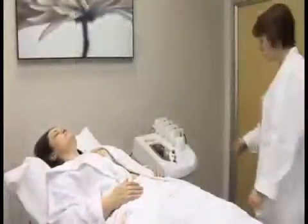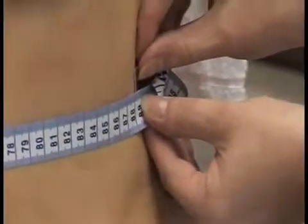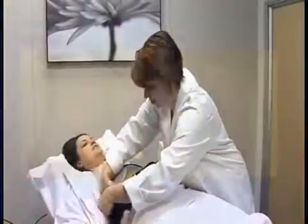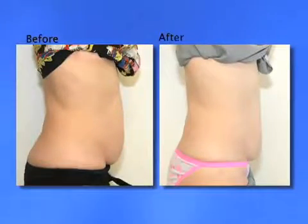Usually it takes a few of these 8 treatments for people to start noticing some looseness in their clothing. If you do a measurement, even after the first treatment, there is some shrinkage that occurs almost immediately, but the real benefit is after a series of 8 treatments. Most patients have been very pleased with it.